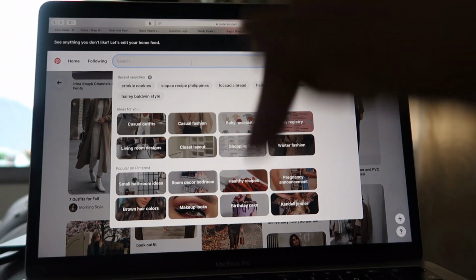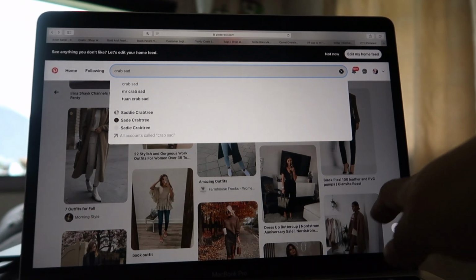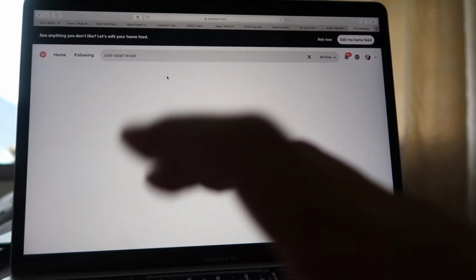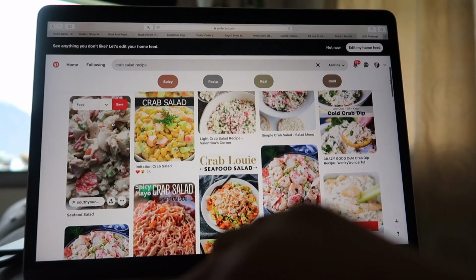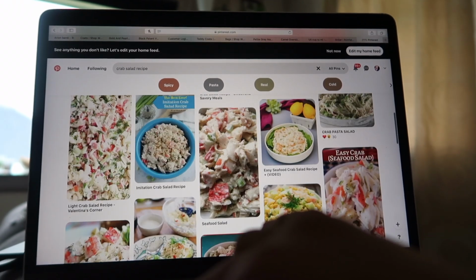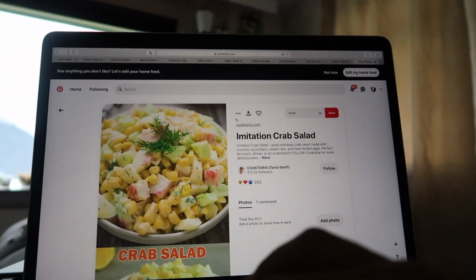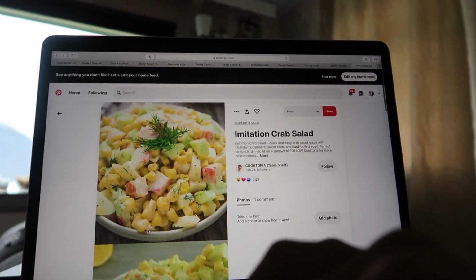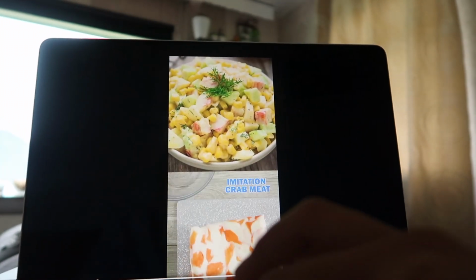Anyway, we're gonna do some crab salad. So crab salad, and this is so good. I'm gonna show you. I've been using this recipe for a long time. So this is the recipe I'm always using. I have to have this kind of recipe with me, but I think I have everything.